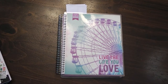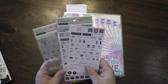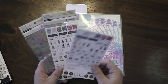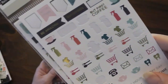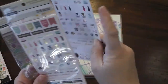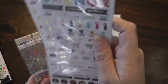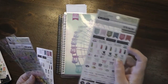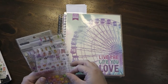I also have some functional stickers that we're going to use today. These are from the Recollections collection at Michael's. They're just cute, functional little icons. I'll put them up to the camera. Here, hopefully you can see. These ones are done in a white background with gold foil, or most of them have gold foil. I love gold foil. It's so pretty.